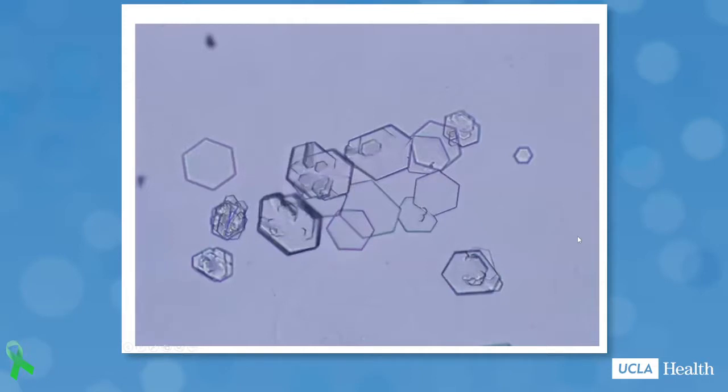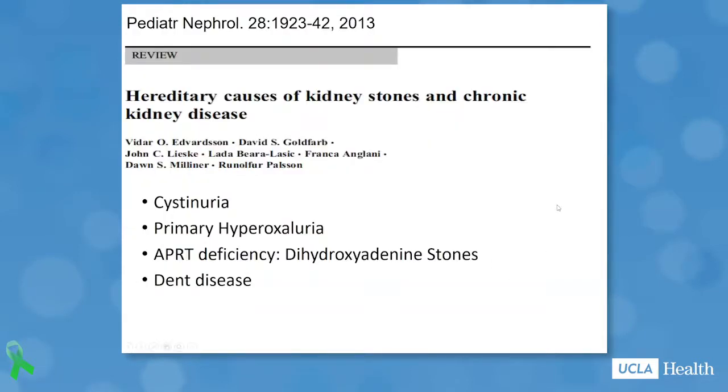These are the classic hexagonal crystals seen in patients with cystinuria. And I had one opportunity to see that under a microscope and say, this patient has cystinuria. Our review of these four types of stones was published in Pediatric Nephrology in 2013. I point this out here because if you're interested, all of these four diseases are reviewed here, not really out of date, except for the topics that John will talk about with respect to primary hyperoxaluria, still useful from the point of view of how to make these diagnoses and how to treat these patients.